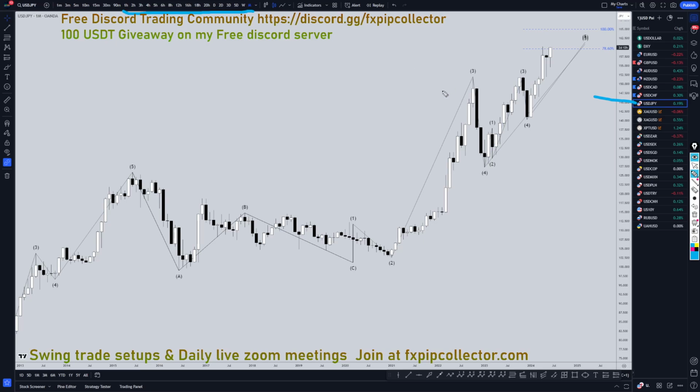So, on the monthly, I definitely still see this as a 1, 2, 3, 4, 5. I also do not see any reason to think it's over. I honestly think it may be more likely that it goes up to around 165, which will probably be the end of a wave 5. I think there's no reason to think this move up is over as of yet.